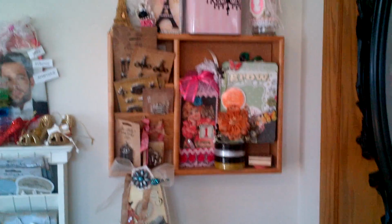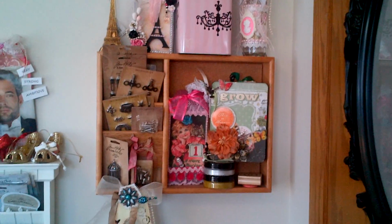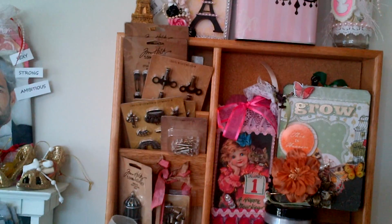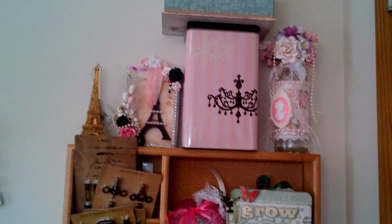Anyway, so this is the first wall. Here is where I keep some of my trinkets. That's a letter that Tracy altered for me. And these are the trinkets that I don't really want to use yet. I got my Tim Holtz there. I got my Primas there as well. And then I also keep some of the things that I have gotten on swaps and things.